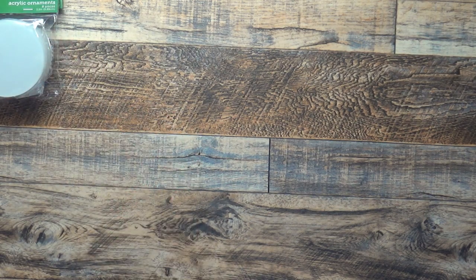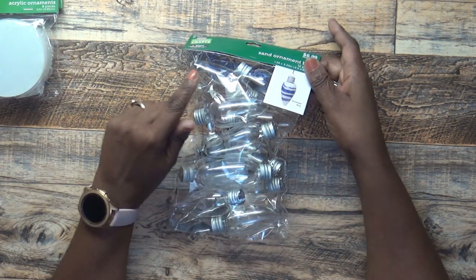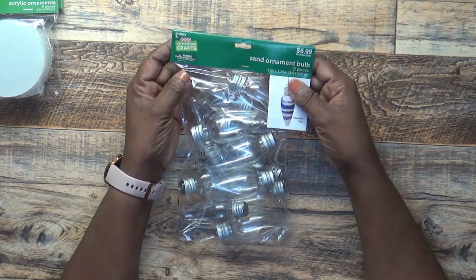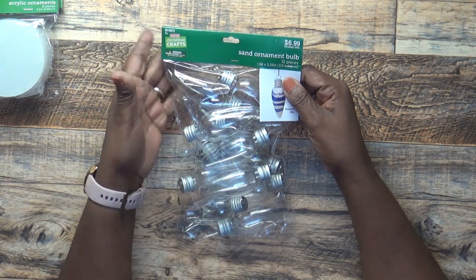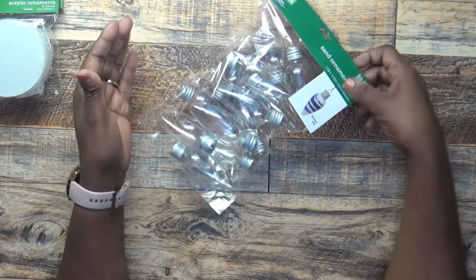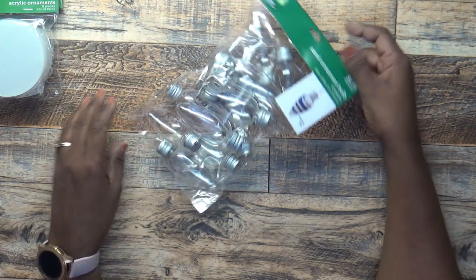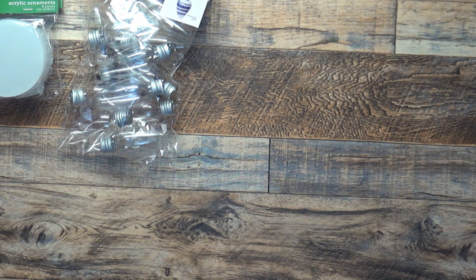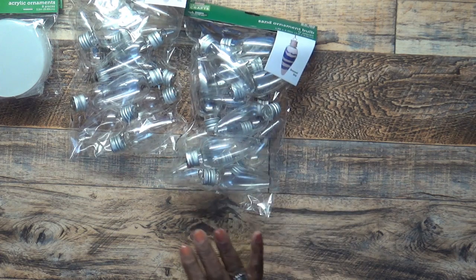Now these items I got when everything was 75% off, okay? These were $6.99, and they're the sand ornament bulbs, but I had another idea of something that I would like to use them for. I'm glad I went ahead and got them, because I was going to wait until they went to 90%, but I was like, no, let me go ahead and get them, because they only had like 5 bags hanging when I went.